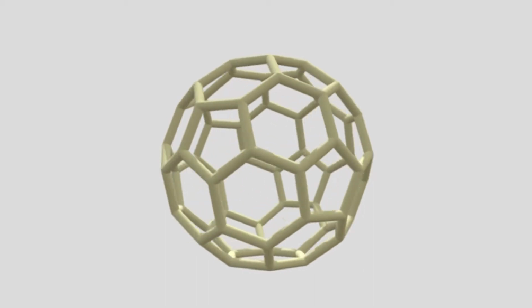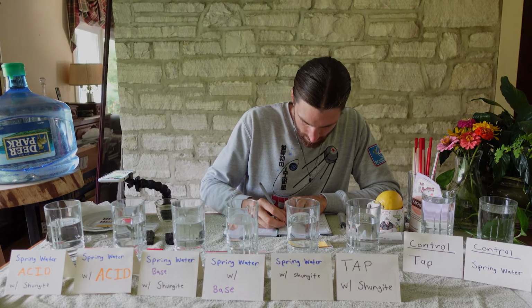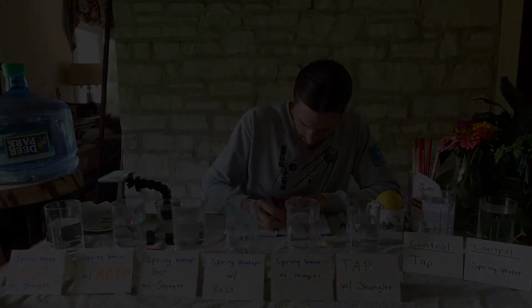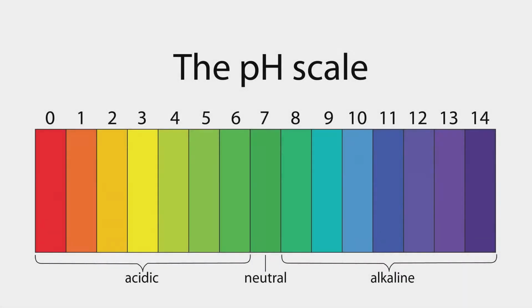an excellent water filter. To test the ability of high-grade Shungite to filter water, I conducted a 24-hour experiment to see how Shungite affected the taste and pH of different solutions. The most significant observation made is that Shungite has a weak ability to change pH towards neutral, which is 7. The pH of spring water is 7, and the addition of Shungite didn't change this. But for the tap water, which had a pH of 7.5, the Shungite within 2 hours reduced the pH to 7, where it remained for the rest of the 24 hours.